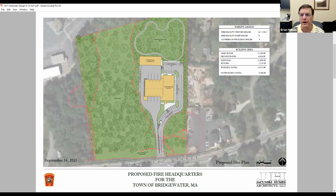So as far as public parking, we have visitor spaces for 24 cars plus 2 handicap. We have fire parking in the rear of 23 spaces. We have 17 here. We have another 6 spaces over here. But what we've added to the plan would be another 9 covered outbuilding spaces, which would be 9 spaces that you're not seeing here, but you'll see in the plan, that you could have vehicles under cover, but not inside.